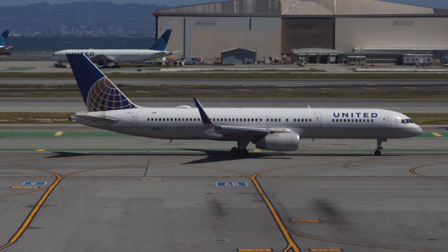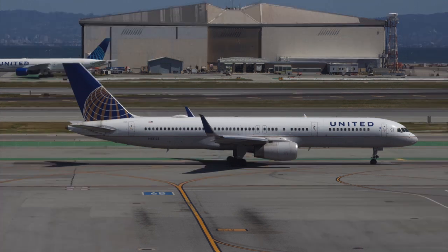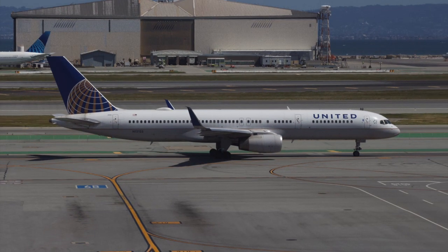But once again, we have this Continental Globe United Airlines 757-200 that's going to be departing for Boston Logan International Airport, and you can see more clearly that United 777 being towed into some area in the United hangar, maybe the panel box. I'm not really quite sure, but yeah, very nice to see right there.